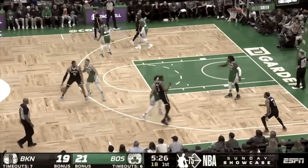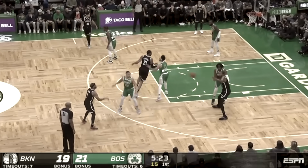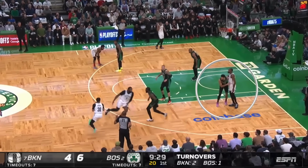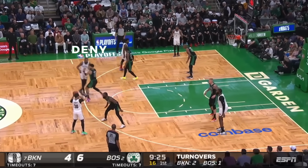Here's a play from their game in March where Boston switches and Durant ends up with a post-up in his comfort zone with an easy jab step and score. With Tatum as the primary defender, there's no switch, and then Jayson denies any foul line area catch.